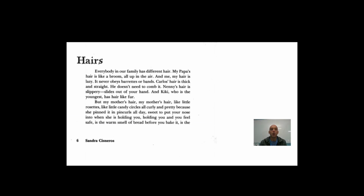So looking at the opening of Hairs, we have what we call the roll call. And what we see right here is there is a specific trait that Cisneros is focusing on, which is the hair, and then lists everybody in her family and their different hair. But take note that after she mentions the person and gives a description, she offers a further clarification of the character.